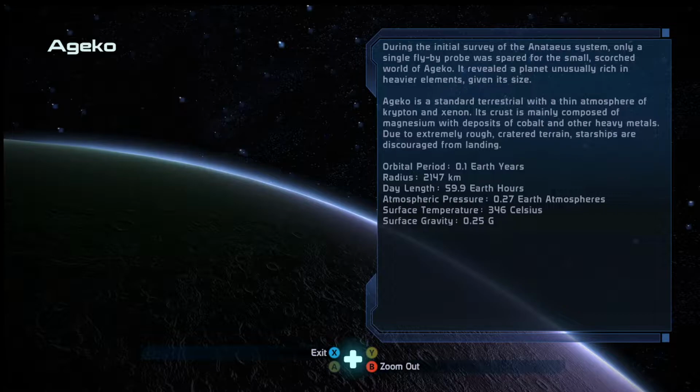It revealed the planet unusually rich in heavier elements given its size. Agiko is a standard terrestrial with a thin atmosphere of krypton and xenon. Its crust is mainly composed of magnesium with deposits of cobalt and other heavy metals. Due to extremely rough crater terrain, starships are discouraged from landing.